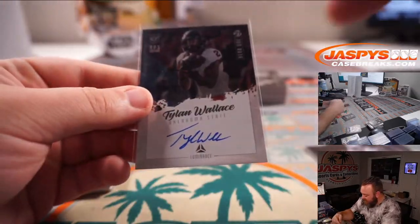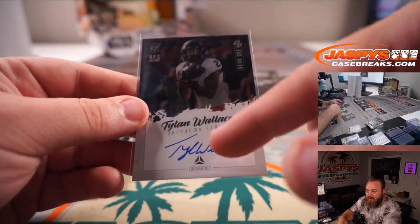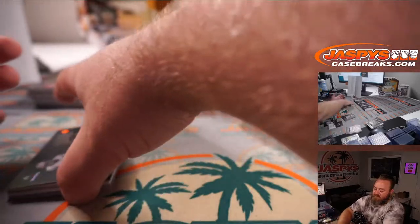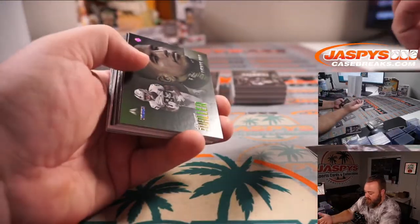So I think these have the same thing. I think this is it, where they have different color ink, maybe, that kind of signifies different levels of rarity. Because I don't think they're numbered. I don't know.